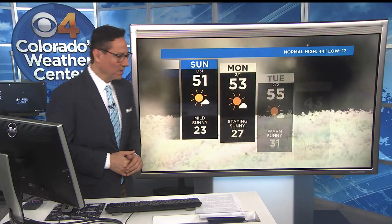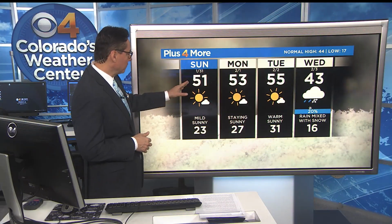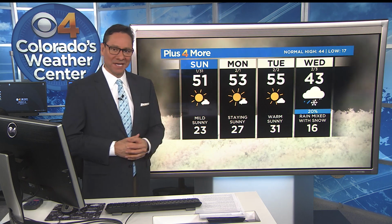Next weekend, if you're wondering about that, 49 on Saturday, 51 on Sunday. Should be a dry weekend headed your way.